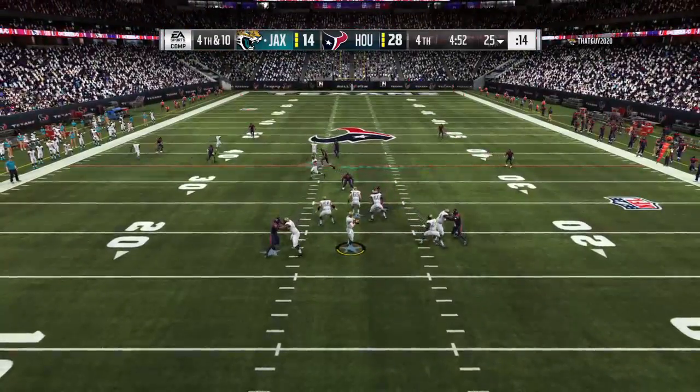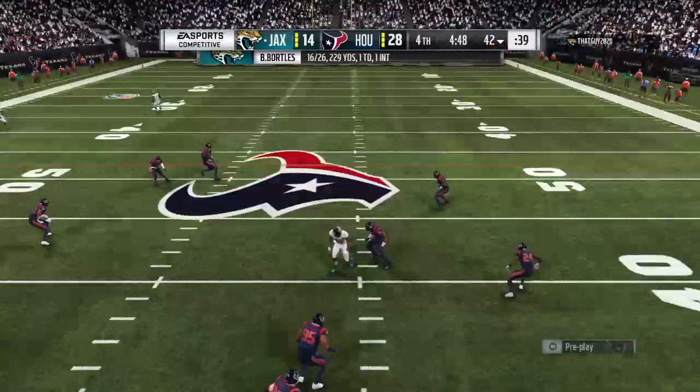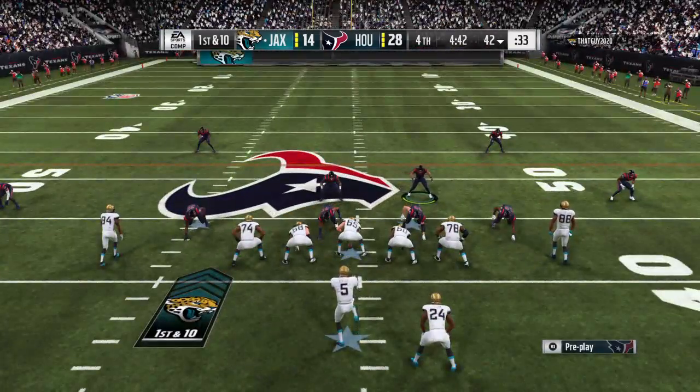Now Bortles, got to have this one. And they get him down, but not before he takes it across the 40-yard line. The time to pull out the stops is now, and they convert there on 4th down.